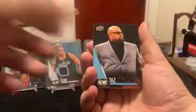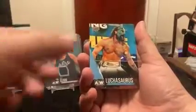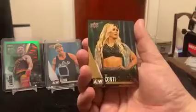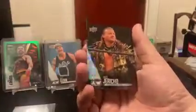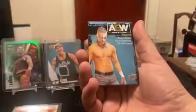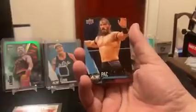Next pack, we have Taz, Luchasaurus, Brody Lee, a gold Tay Conti, a pyro for Chris Jericho, main feature Sting, Darby, and Pac.